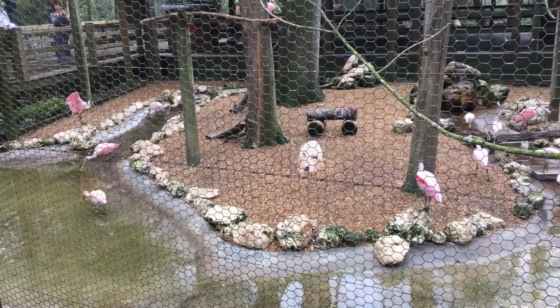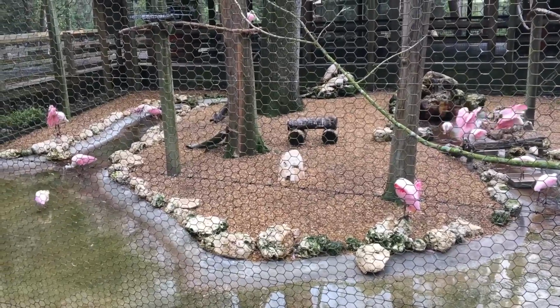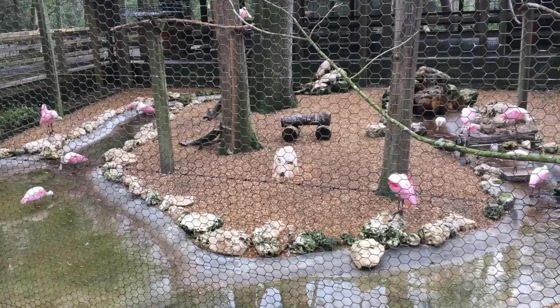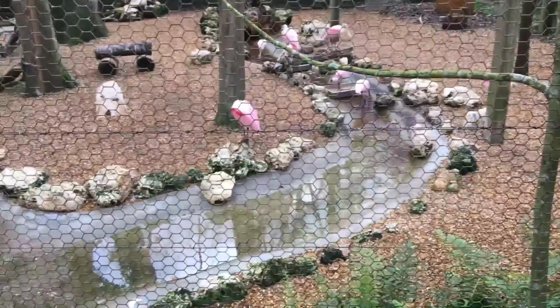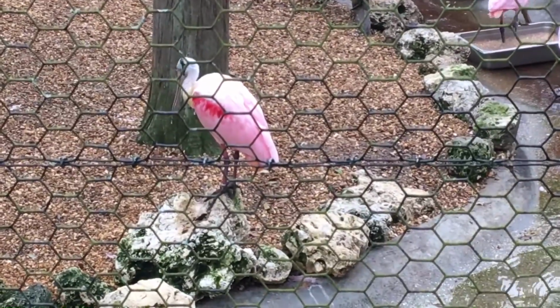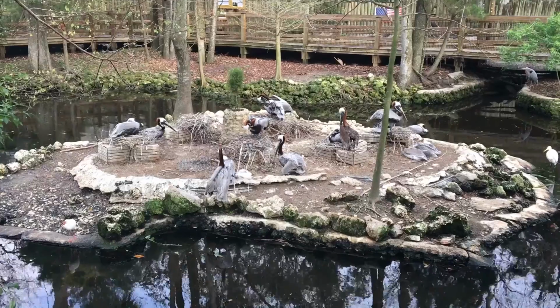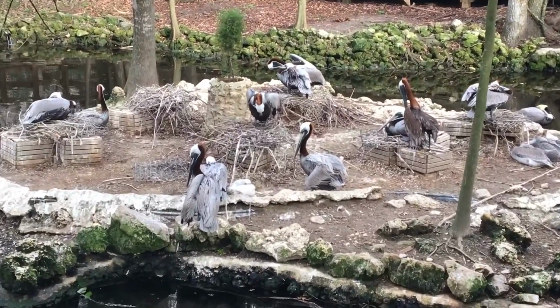These are the roseate spoonbills. They're known for their stunning pink color and distinctive bill. See if I can get a close-up of one of them. Little nesting.